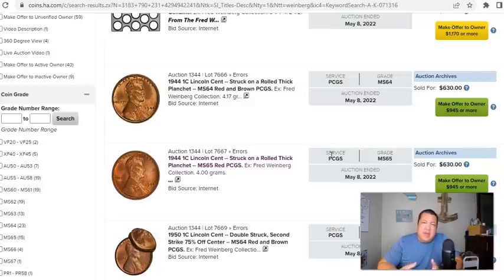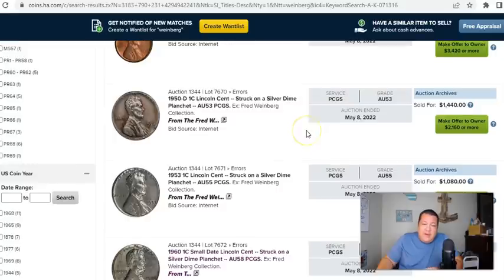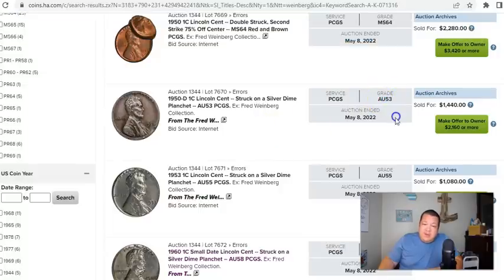So that's kind of like my main source of medium for finding things like this. All right. So, yeah, you're more likely, these double struck coins you're not going to find in there. This one right here is a pretty well circulated 1950D Lincoln cent that was struck on a silver dime planchet. Okay. So in 1950, they were still using the good old 90% silver planchets, and this particular Lincoln cent was struck inadvertently on that. It's seen quite a bit of circulation because it grades out AU 53.